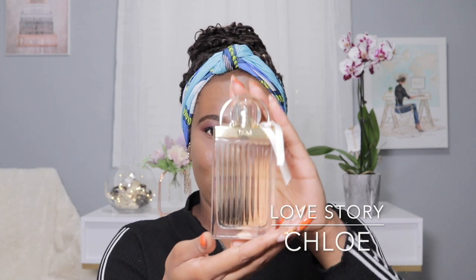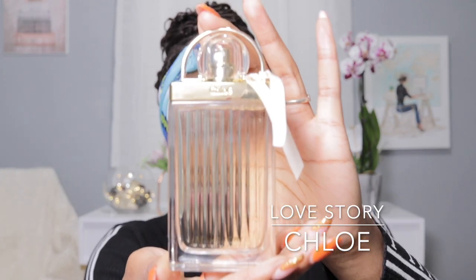If you like Flowerbomb, I think it has the same DNA as Flowerbomb, but just has this oomph to it. No other way to describe it but oomph. It's nice, it's pretty. The next one that we're gonna go through is this beautiful lady over here with her nice bow on her neck. It is Chloe Love Story.